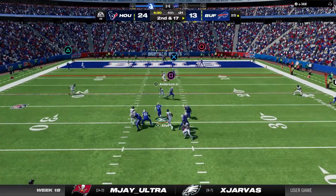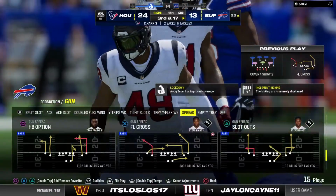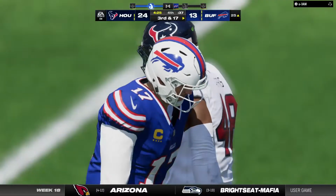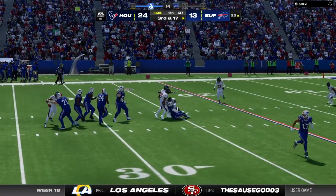At the Texans' 25-yard line. Under pressure, and they got to him again. Christian Harris picks up his second sack of the afternoon. It has been a rough afternoon for him trying to get rid of the football. See, that's now 5 sacks.